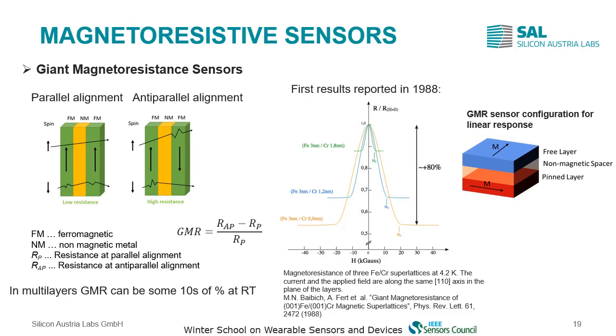We can move the working point, or operating point, for instance to the center, if we set the bias condition like this, where the free layer or soft magnetic layer is aligned 90 degrees to the magnetization of the pinned layer. This configuration is not difficult to achieve with different methods, and is very popular for a linear effect with high sensitivity.